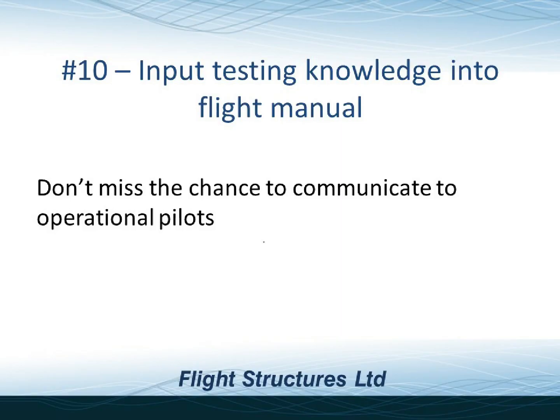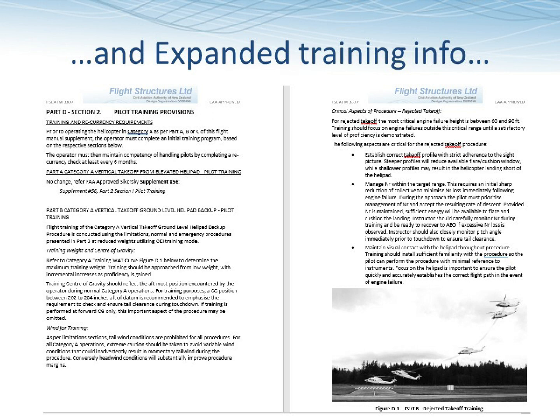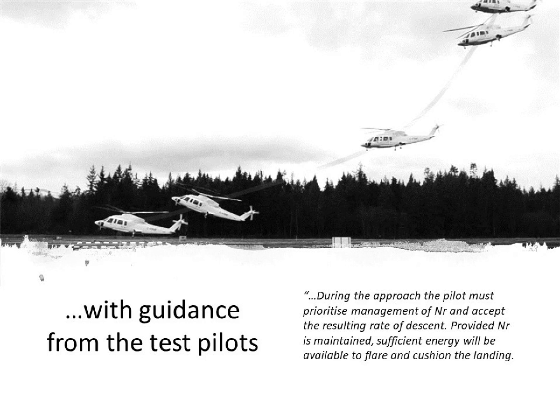Last point is don't miss the opportunity to communicate to the operational pilots. Through this testing, we obviously built a lot of knowledge about the helicopter and how it performs in this procedure and all the critical parameters and what works and what doesn't work. We took that knowledge and used it as best we could to describe the procedures in the flight manual using pictures and diagrams, but also expanding the training info in the back of the flight manual to really talk about all the things that we figured out in terms of wind and rudder RPM and pilot techniques, and including pictures of us doing the tests so they can see what they're trying to achieve.